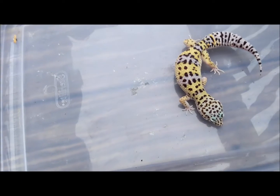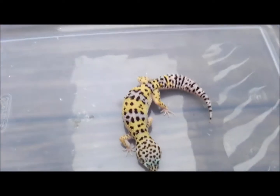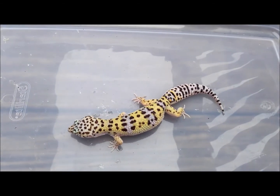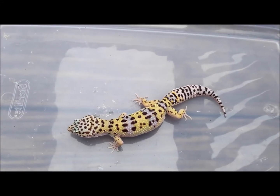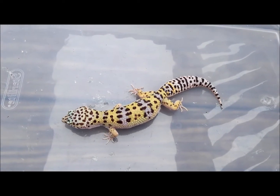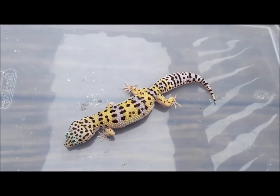Alright, so this one, I never renamed from my themes. So usually when I hatch babies, I have a theme to go by, and it's always based on the mom. So if they have the same mom, they all have the same themed name. So this one was from a Harry Potter theme. So her name is Hermione, and I never changed it. I kind of want to, but it just never happened, so it's probably going to stay that way.